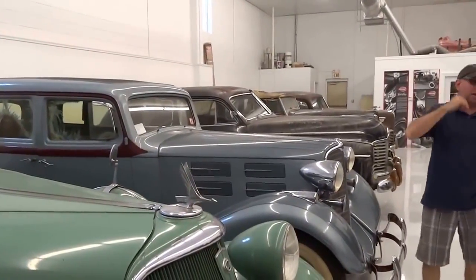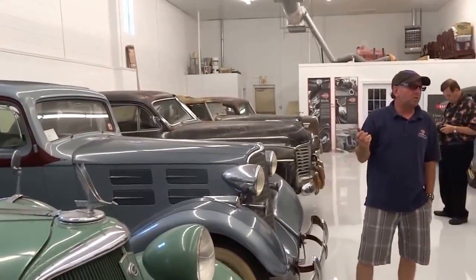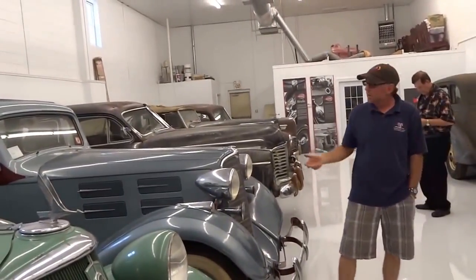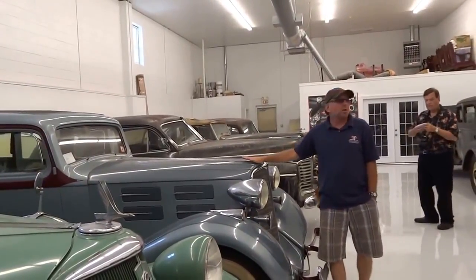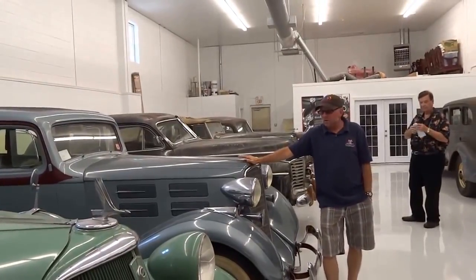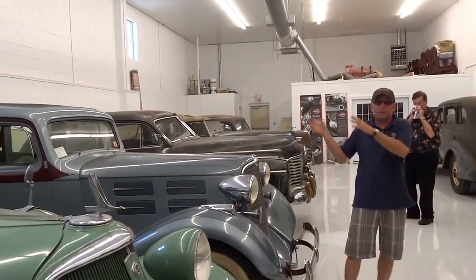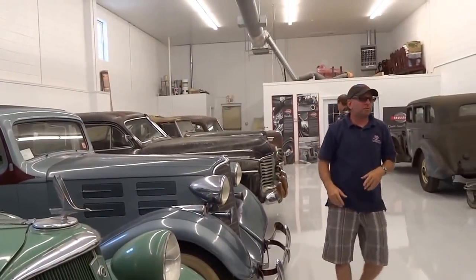And when I show you the mechanical building, when I collect parts, there's called NOS parts, new old stock. It's stuff that's never been on a car in factory boxes. So when I go like to Hershey or any big car events, I search and I'll have a list of stuff that I know I'm looking for. So I'll show you drawers over there of NOS parts that I've been collecting.